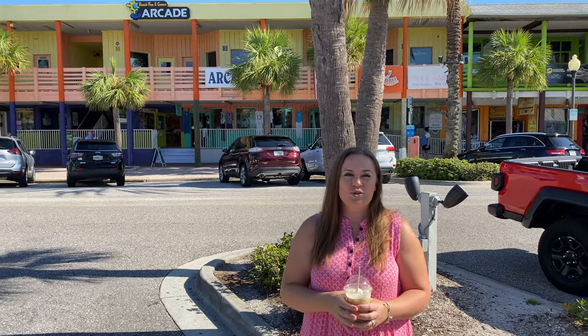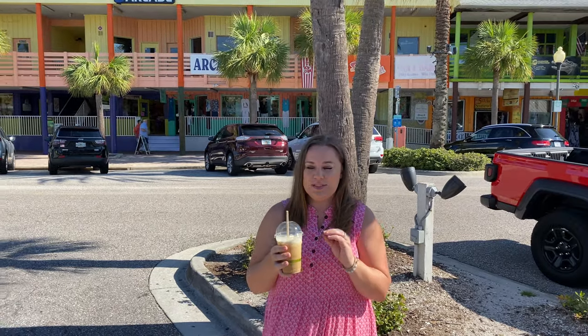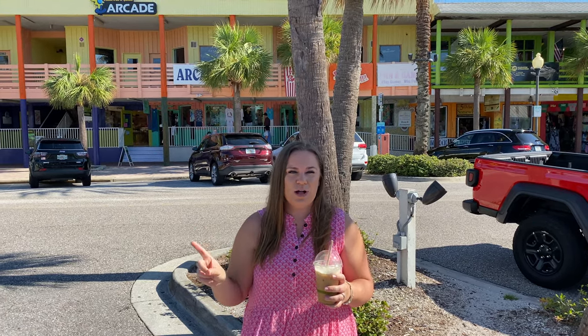Today on our Tampa Bay beach tour, we are in Madeira Beach. So we are starting our morning at John's Pass. Actually, we started our morning at Sweet Brunette. This is a pumpkin latte. It's the best one I've had this season so far. So anyways, that's a great place to start. It's just down the road, a few blocks.